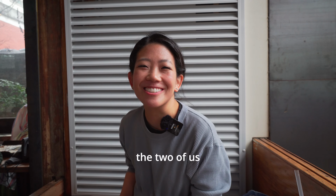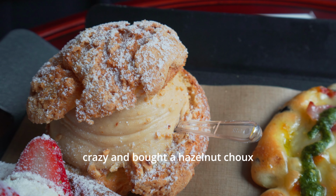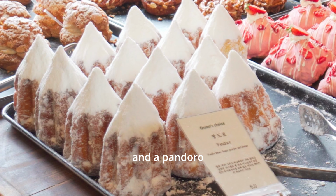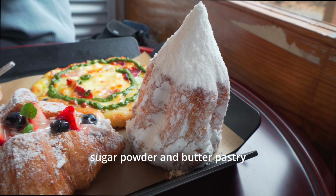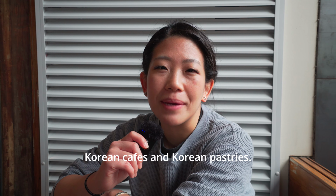5 pastries between the two of us. Okay. Let's do it. We ended up going a bit crazy and bought a hazelnut choux, an olive bacon pizza, a strawberry pastry, a blueberry croissant, and a pandero, which is a vanilla bean, sugar powder, and butter pastry. This is going to help us tick off 2 things on the list: Korean cafes and Korean pastries.